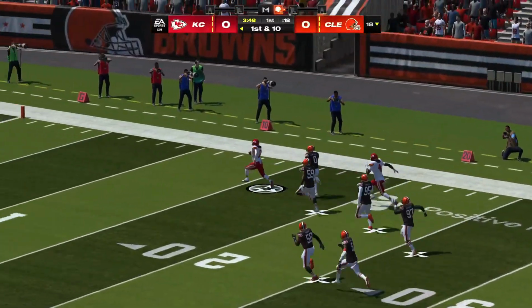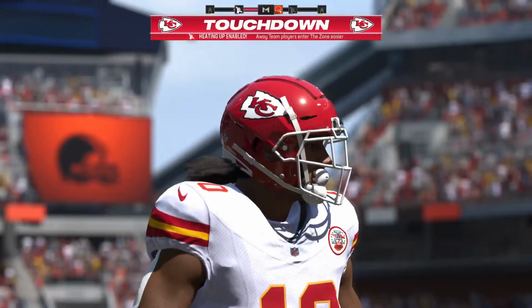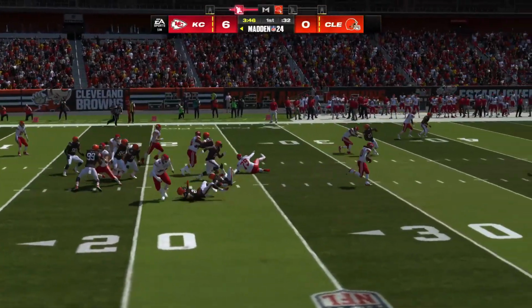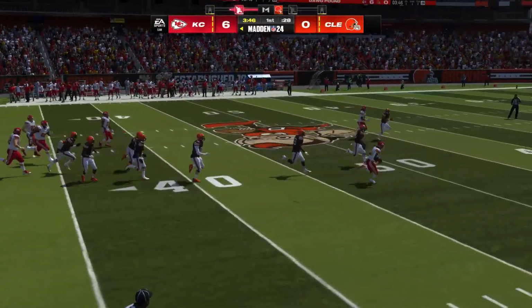How about this? Racing to the end zone, and all the way in for a Kansas City touchdown. Isaiah Pacheco, 82 yards. And the Chiefs are on the board first here this afternoon.